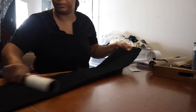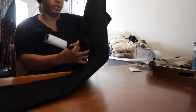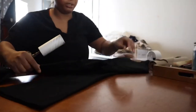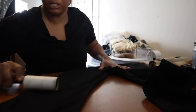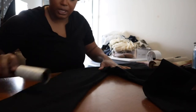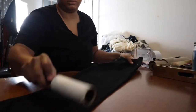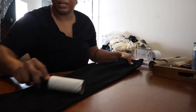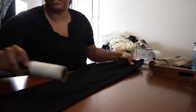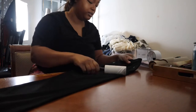Cause I know when I shop online and I get my stuff in the mail, I don't wanna see nothing with lint on it, like, no. And these are brand new with tags. Just gonna get all this lint. But tell me, y'all, have y'all ever shipped something out and you have the tag from the store you bought it on there? I mean, that's like my worst fear. Let's hope that never happens.